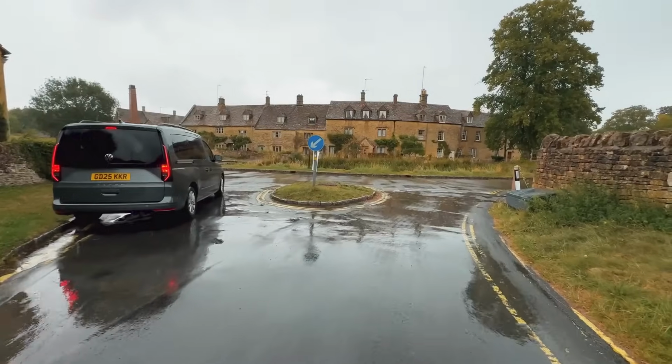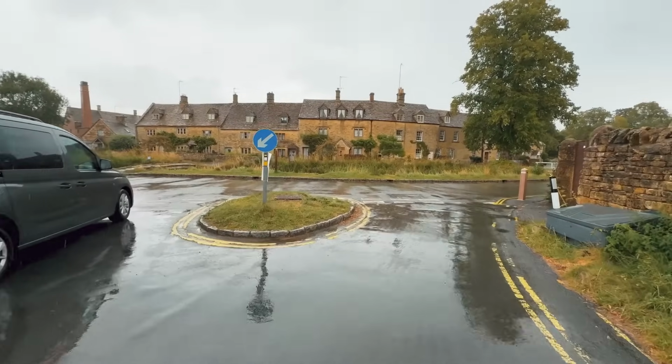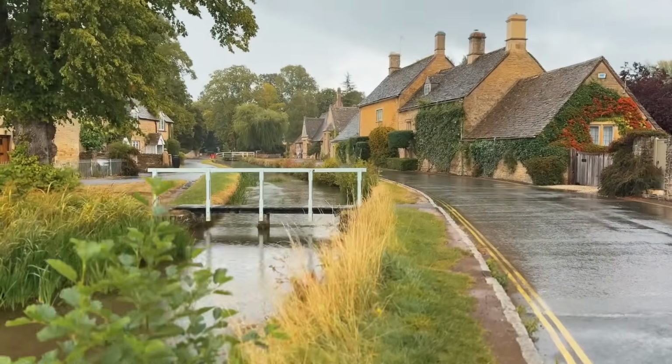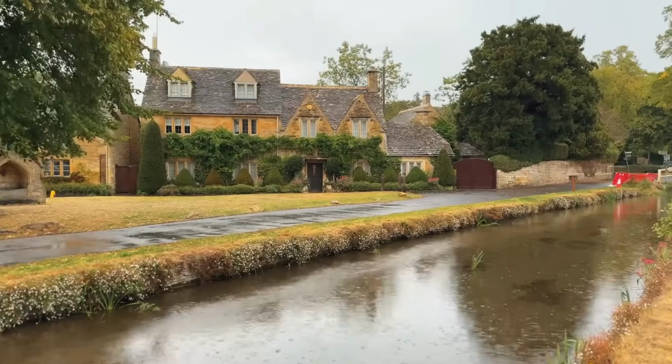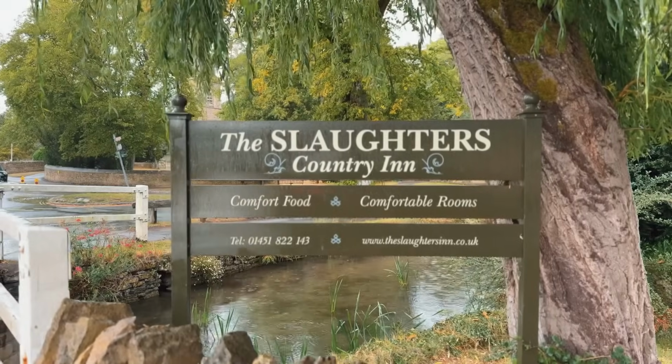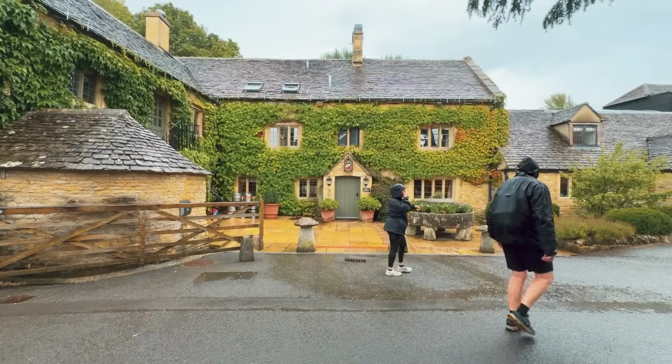As we got closer to Lower Slaughter, the drizzle made the golden stone glow even warmer, and the whole village looked straight out of a movie set. If anything, it felt even more cinematic in the rain. I'm just such a positive gal, aren't I? But truly, it did. And then, our home for the night, the Slaughter's Country Inn.